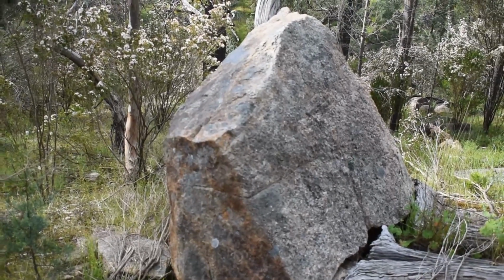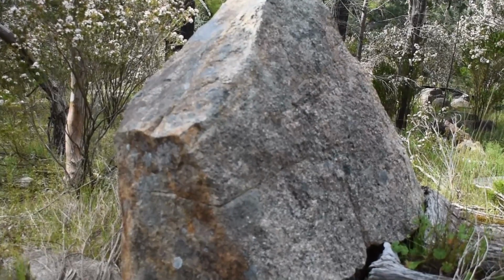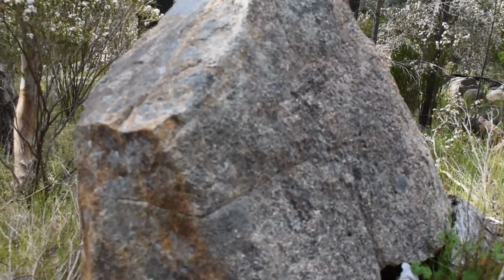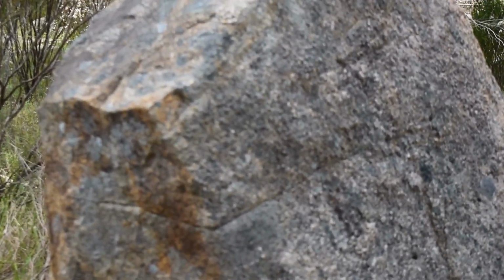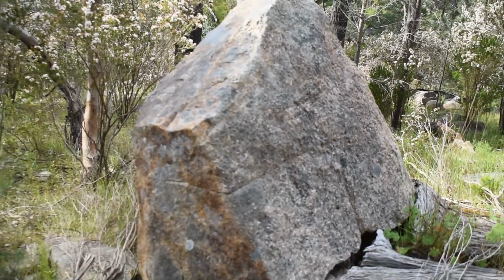Many years ago, a tiny native pine seedling fell into a crack in this granite boulder. Over the years, the growing tree root broke the rock, and then, when the tree fell, lifted a piece of the rock, as you can see now.